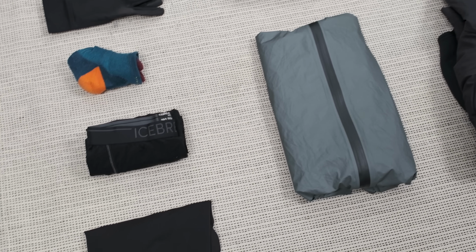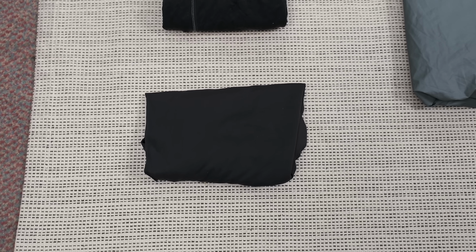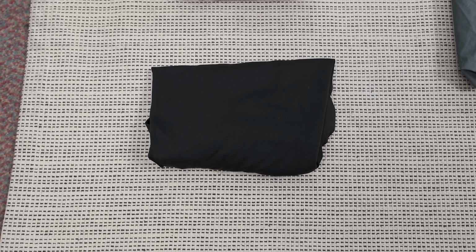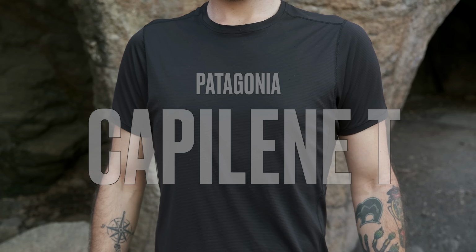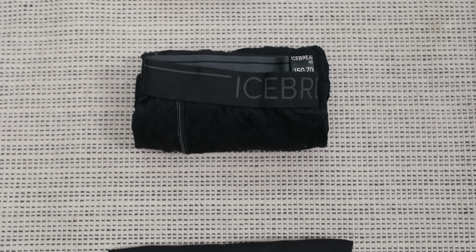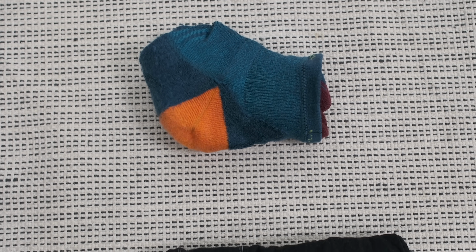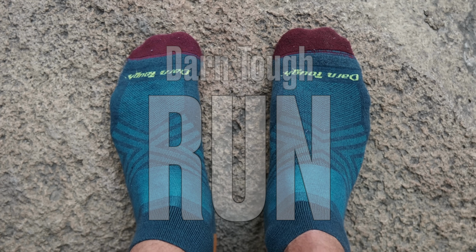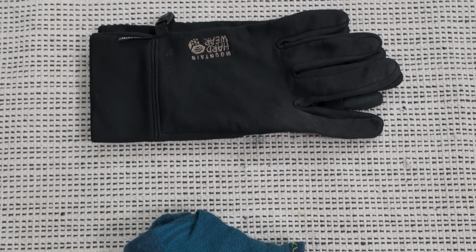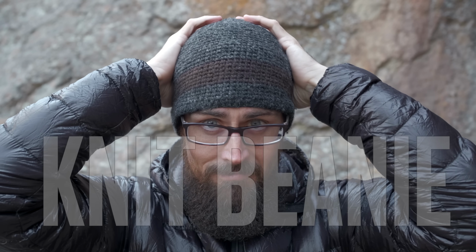All right, moving on to my clothes. First up, I have all of the stuff that was in that DCF roll top bag at the bottom of my pack, which is a Patagonia Capeline t-shirt, which I mainly just slept in, a pair of Icebreaker merino tights, an extra pair of Darn Tough merino run socks, a pair of lightweight Mountain Hardwear gloves, these are the ones that I've had for years, and my hand knit beanie that I bought in Nepal a couple years ago.